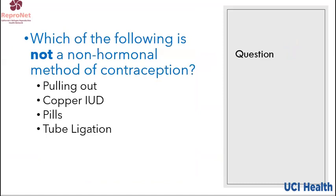Let's test what we learned. Which of the following is not a non-hormonal method of contraception? That's correct, pills. Pulling out, copper IUDs, and a tubal ligation are all non-hormonal methods of contraception.